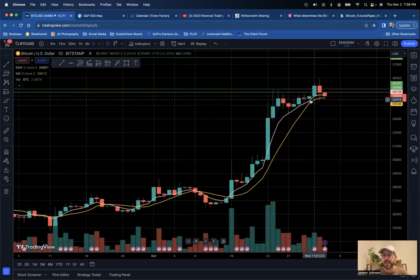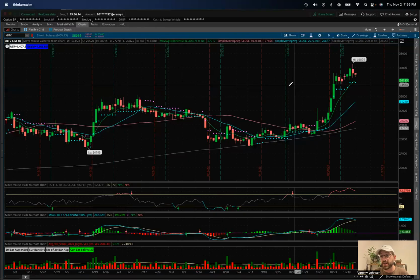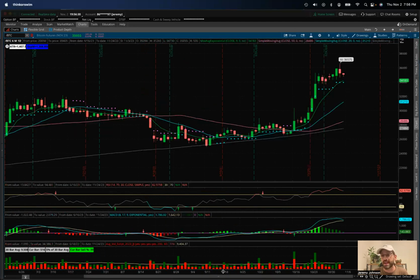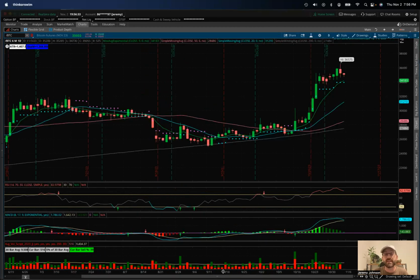A close below that line would kind of invalidate this pattern as well, but the wicks have already been testing below this line. Now, if we go back over here, this is the daily chart, and this is the 9-period exponential moving average for the futures ETF, or not ETF, the futures on Bitcoin. And you can see none of the wicks have even touched it yet, right? So which one do we use for our analysis? Ideally, we want to see them both be clean for the trigger.